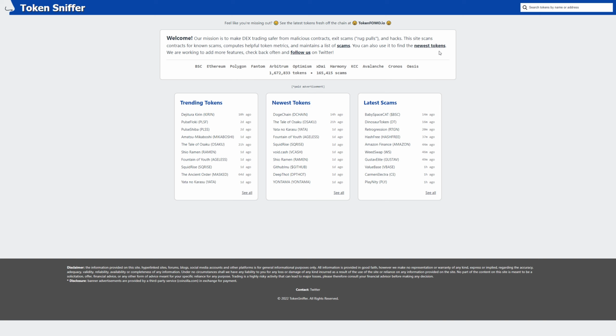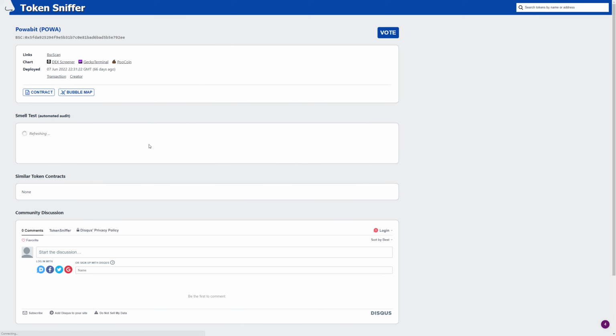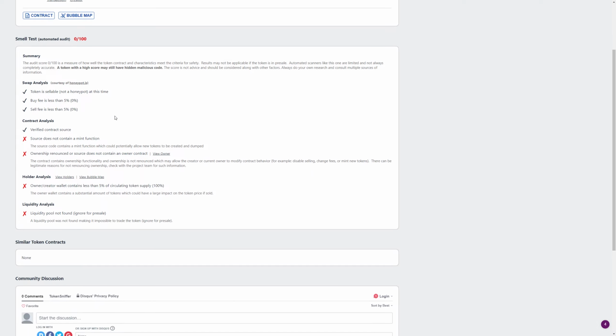sell. Another website I like to use is called Token Sniffer, and this is just like Honeypot Checker, but it just gives you a more in-depth analysis. It's going to give you like a 0 out of 100 score if the token isn't live, because their scoring system is kind of off. But take a look at that. We post the contract in, it gives you the contract right here, and it'll just let you know right off the jump. Like I said, it's going to be 0 out of 100, but take a look.